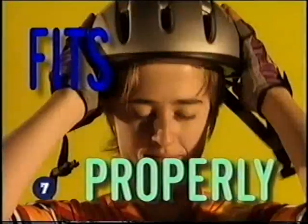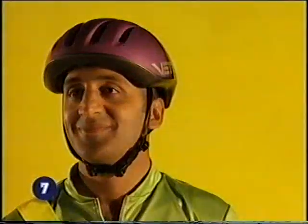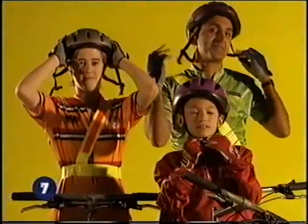When you buy a helmet, make sure it fits properly. If it isn't the right size, it won't protect you in an accident, and it could impair your vision and hearing. Always replace your helmet after any impact, as it'll be weakened. Even with normal wear and tear, ROSPA recommend they're replaced every few years. And never buy a second-hand helmet, because you won't know its history.